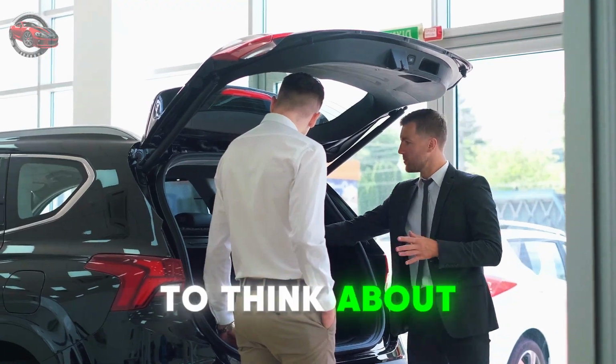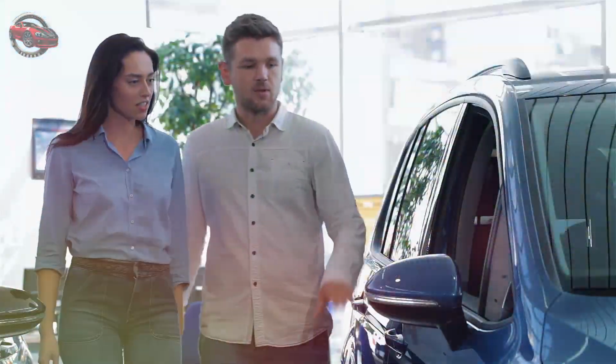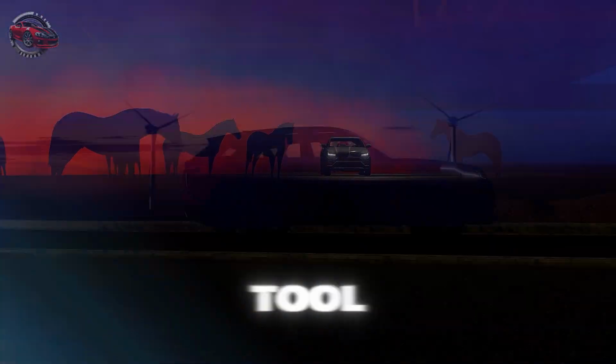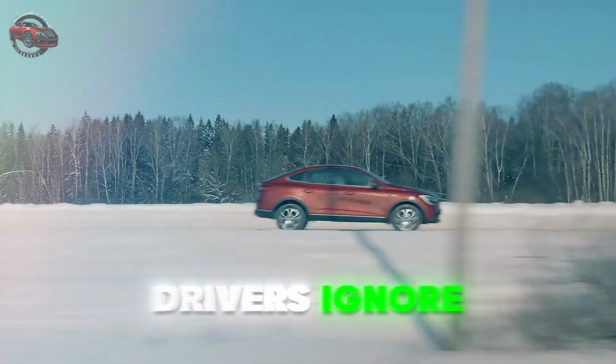Have you ever stopped to think about how many times you use your car without really knowing it? You get in, start the engine, adjust the steering wheel, turn on the air conditioning, and drive to your destination. For many, the car is just a tool. But behind every button, every symbol on the dashboard, and every compartment, there are features that most drivers ignore.